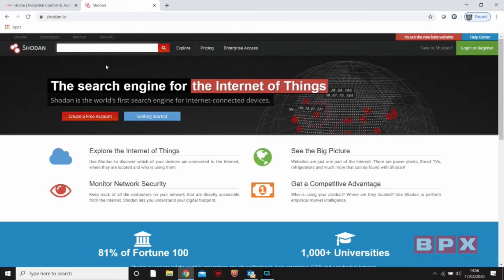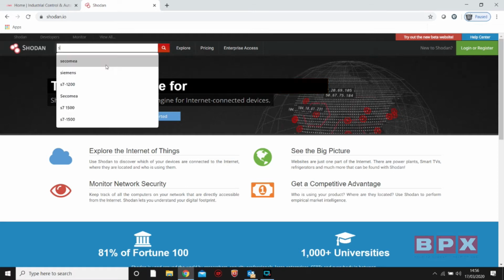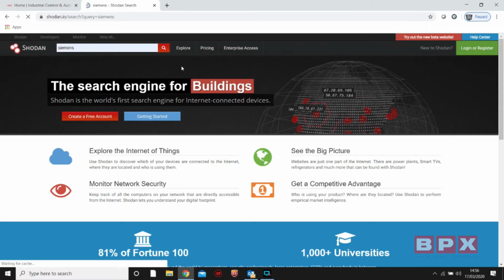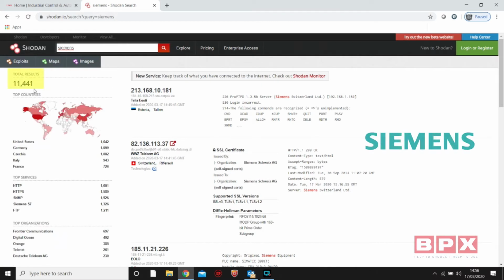So I'm just going to put in a name. It could be any, I don't know, Siemens for example, and let's see how many devices in the world I can spot connected to the internet. There are 11,441 devices, and this is open to the public. Anyone can access this information.